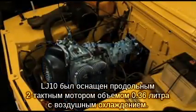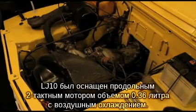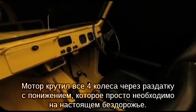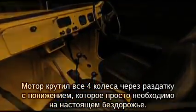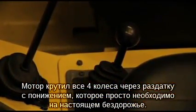The LJ10 featured a two-stroke air-cooled 360cc engine mounted longitudinally. The engine powered all four wheels and was equipped with the high-low dual-range transfer case indispensable to true off-road driving. Thanks also to weight of only 600 kilograms, the LJ10 had hill-climbing ability and off-road performance rivaling those of off-road vehicles with much bigger engines.